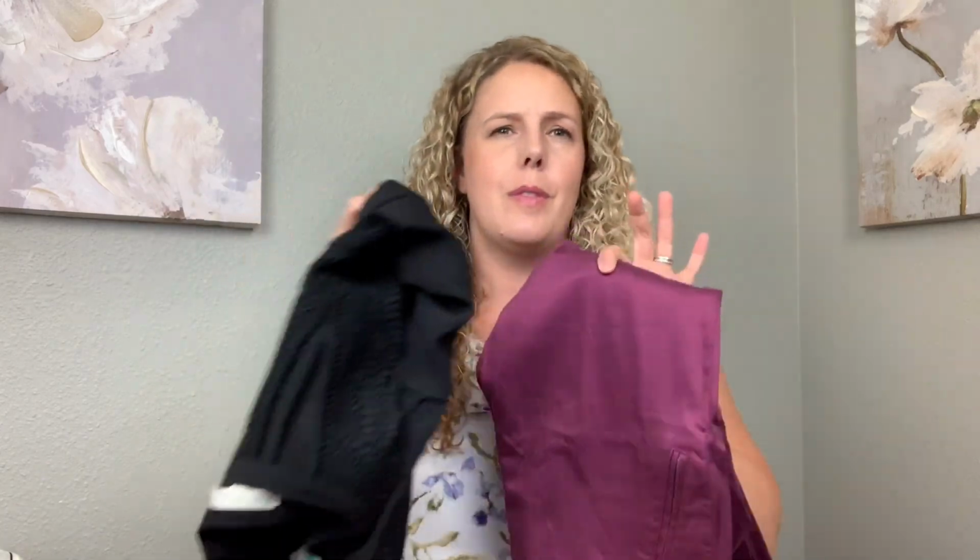So that's everything in my box. And she had suggested pairing the black top with purple pants with the shoes. Maybe it's cute. We'll see. So let's get to the try on.